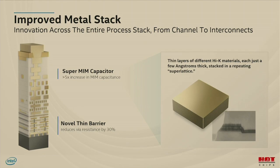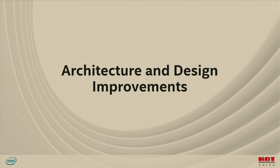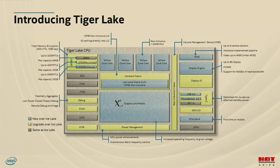Now that I have described the new SuperFin process technology, let me talk about the architecture and how we leverage the new process technology throughout. Let me introduce you to the Tiger Lake SoC architecture. This slide shows a high-level diagram of the Tiger Lake CPU die.